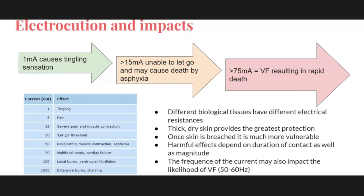And also different biological tissues have different electrical resistances. So for example, soles of our feet, if we have callousy feet, which I do, then that actually provides quite a lot of protection. But once the skin is breached, it becomes much more vulnerable.